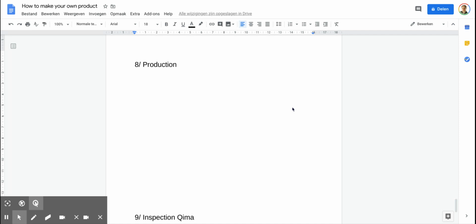So Kima does two things. They go to the manufacturer when the products are done and they inspect them to make sure that it's following the requirements, and they're also taking several samples to the lab where they test them to make sure that everything is following the local regulations. For example, for baby products, there shouldn't be any sharp edges, and so on. So Kima can really make sure that your product is according to the local legislations and is really according to what you want.